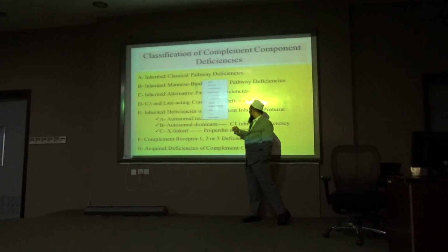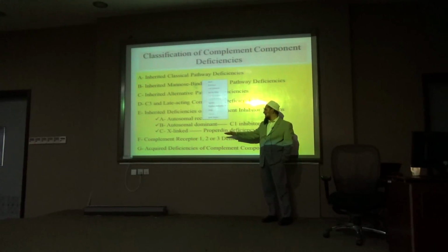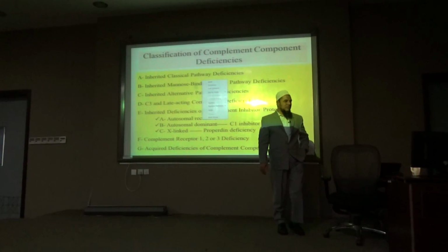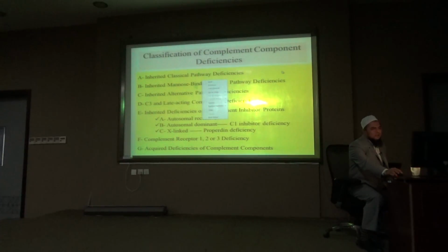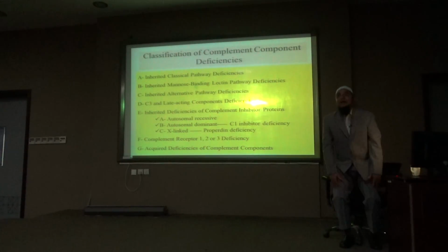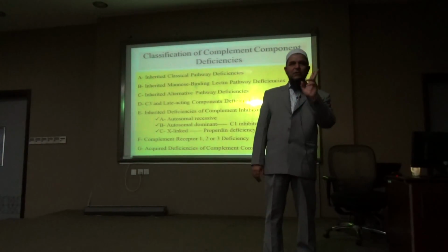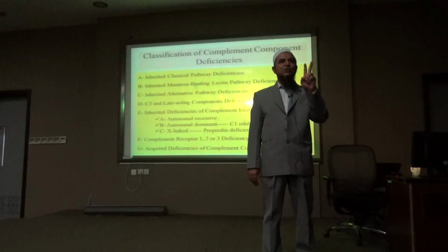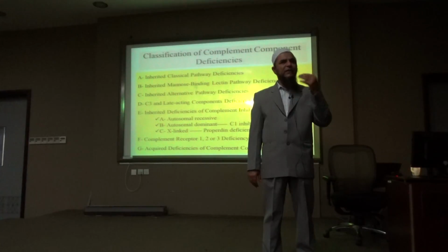Few of them are autosomal dominant, for example C1 inhibitor deficiency, and some of them are X-linked, for example properdin deficiency. Commonly they are autosomal recessive, that's why they are not so common. For the disease to appear there must be two gene defects. If one gene is defective and one gene is normal, the function will be there.